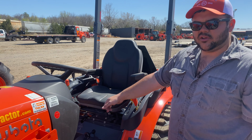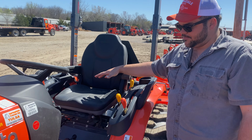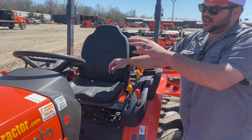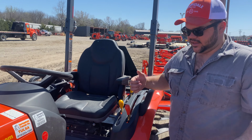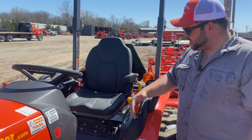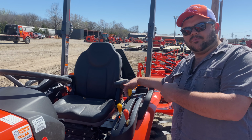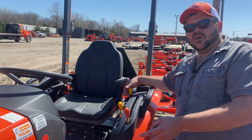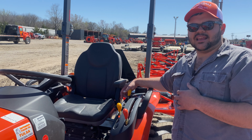It still has the treadle pedal design, but it has a little bit nicer platform with the rubber floor mats and the adjustable steering wheel. Your four-wheel drive's over here at the platform, just on your right-hand side. You still got the 3 ranges of speed, and then you have your PTO settings. So whether you just want to run the rear PTO, the mid PTO, or both the rear and the mid PTO, you're able to do that at the same time, right?